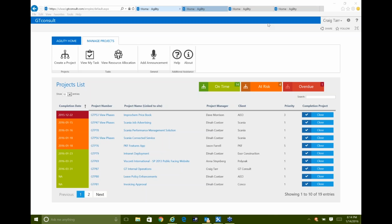So what we're looking at here is essentially our dashboard of all of our projects. One of the things that I said was you wanted to see all projects in a single location and have an idea of the health of all of your projects. What you can see here is a list of all of our projects and whether they're on time, at risk, or alternatively overdue. And we try and make things that are overdue very visible with lots of flashy bits.